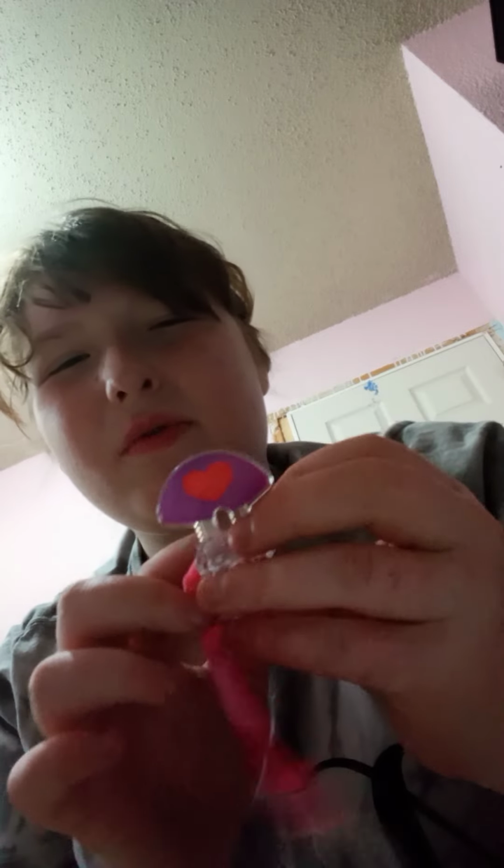This one is just a purple one with, like, a little heart. I don't know how these work, though. And I'm not sure how they're supposed to go because the heart is upside down, but wouldn't you want it like this? But then this would clip to, like, the baby, and then the pacifier would be on the shirt.